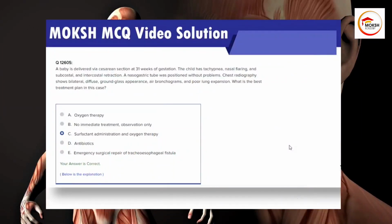Baby is delivered via C-section at 31 weeks of gestation, implying that it is a preterm delivery. So any baby that is born before 37 completed weeks of gestation is going to be a preterm baby. One of the most common complications associated with that is neonatal respiratory distress syndrome, which is exactly what is mentioned in this stem.